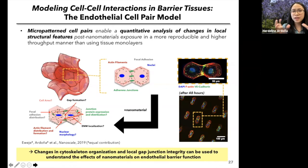And we looked at lithographic techniques and utilized that to essentially normalize the geometry of what we call cell pairs, which can be considered as the smallest functional unit of a continuous tissue. So in this case, we used micropatterning approaches in order to create an endothelial cell pair, because we wanted to screen the effects of different nanomaterials into vascular barriers such as the endothelium.